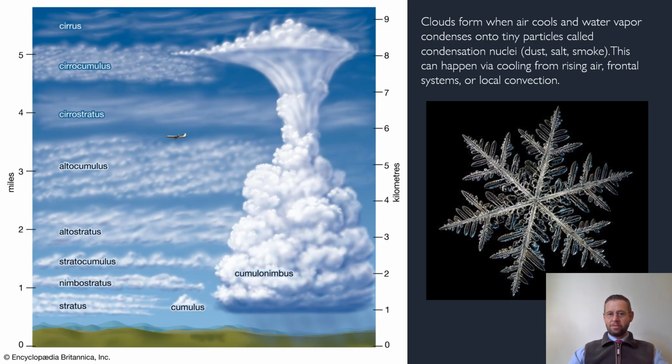Now, this is not the only place where we might find water in the atmosphere, because the blue sky, in the absence of any clouds, is still full of water vapor, but that water vapor has no distinct shape. It is just a gas. It is only when it has formed an aerosol or a suspension of ice crystals that we see it as a cloud. Now, of course, some of these ice crystals can grow in the clouds.